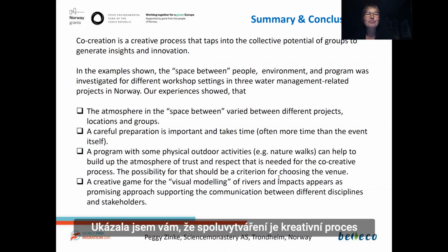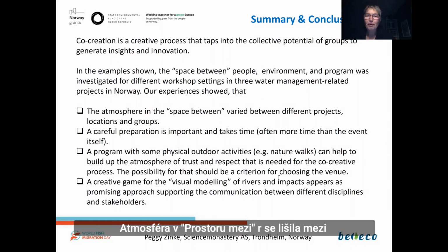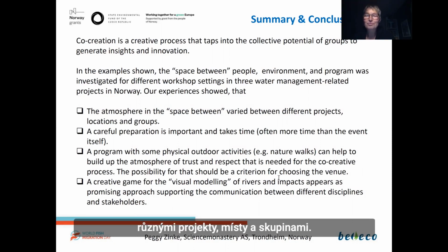I have shown you that co-creation is a creative process that taps into the collective potential of groups to generate insights and innovation. We have investigated this space between people and environment for different workshop settings in three water management related projects. The atmosphere in the space between varied between different projects, locations and groups. In general, I would say that the degree of co-creation was increasing from example 1 to example 3.